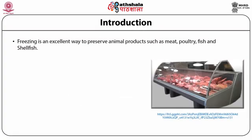Freezing is an excellent way to preserve animal products such as meat, poultry, fish, and shellfish. In some instances, eggs and dairy foods can also be frozen for later use. Freezing does not sterilize food. The extreme cold simply retards the growth of microorganisms and slows down the changes that affect quality or cause spoilage in food.